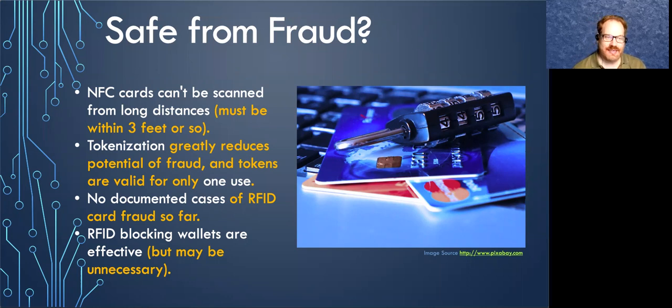But remember, unlike the static information that's in your magnetic stripe card, the information on your contactless card is tokenized, so that the chances of fraud are actually greatly reduced. And even better, this tokenization information is only valid for a single transaction. And according to a Consumer Reports article last year, there have been exactly 0 documented cases of RFID credit card fraud. Now, that doesn't mean that there are some cases that weren't documented, but at least it gives us some peace of mind that it's not a widespread activity, and it's actually a fairly sophisticated thing for a thief to have to do in order to get your information.